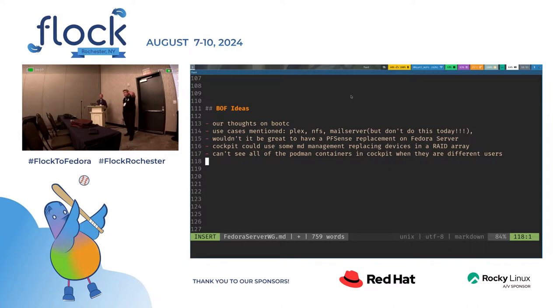So that's how I've been utilizing Podman, at least in my own home lab stuff.